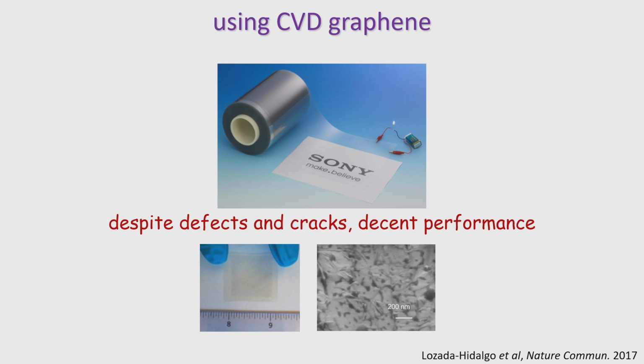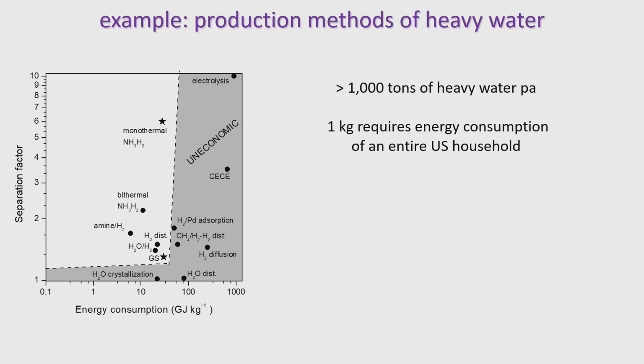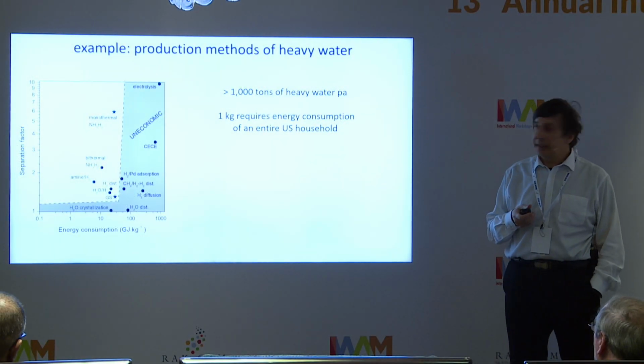Several years ago, we created less perfect examples of what we had done in the previous accurate experiments, and as an example of scaling up, we took the production method of heavy water, how to separate hydrogen and deuterium. Heavy water is quite a big business. One million kilograms is used per year by various industries, which requires energy consumption corresponding to a million US households.